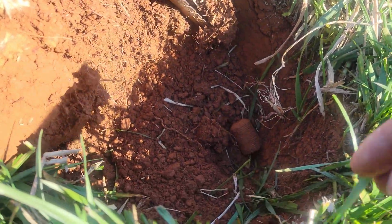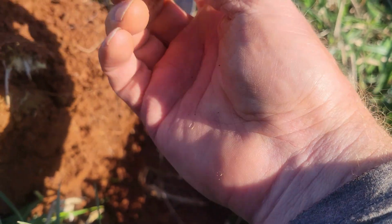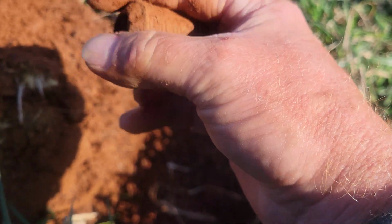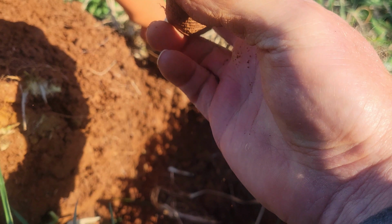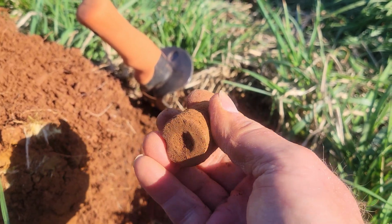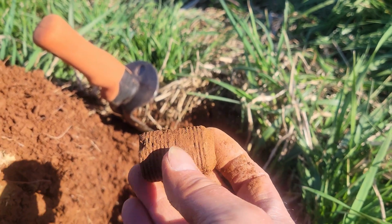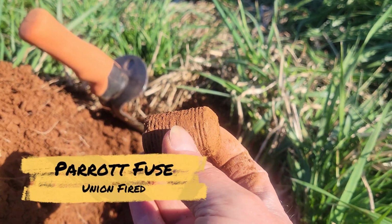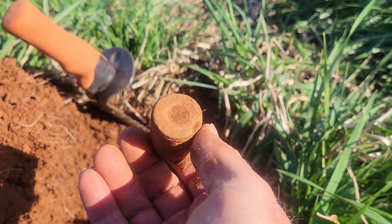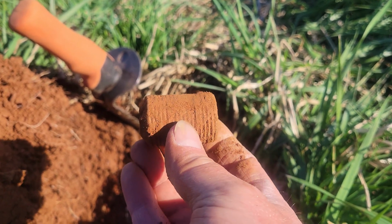Okay, this is kind of a nice find. Looks like it got a fuse here. So that would have gone in the end of the shell. Might even be a fuse adapter. I'm pretty sure that's just going to be the fuse itself. But I will do some research on that and let you know what kind of fuse that is. That would have gone in the end of the shell with a timer on it, and then when the artillery shell either got close to the ground or hit the ground, that would have gone off. So that's fairly neat. I'll put the information up on the screen on that.